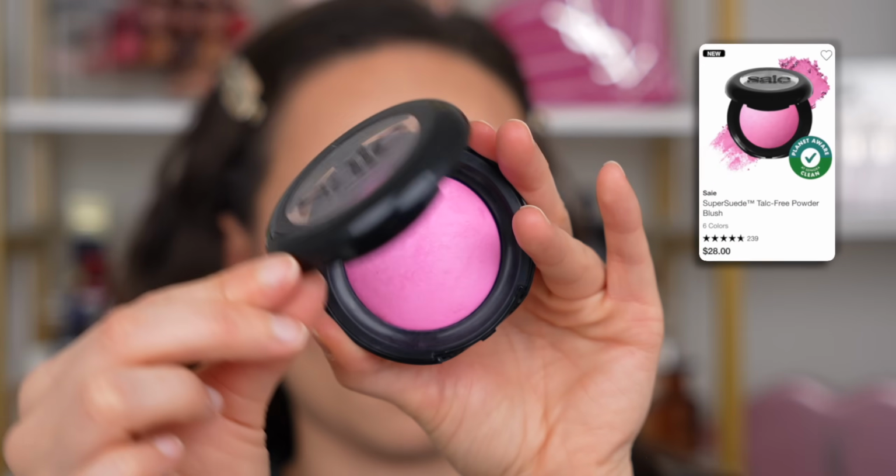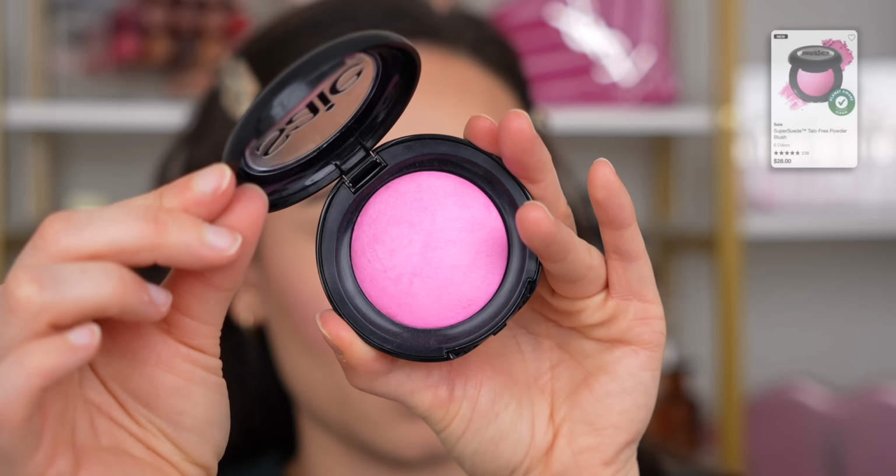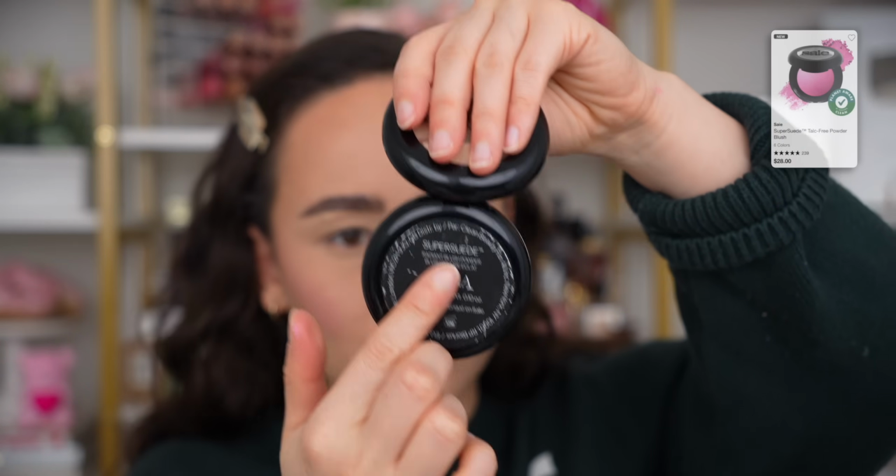It's for a certain situation, you know. So over top, I do want to add a radiant blush. This is the Super Suede from Saie. I just hate this packaging. It just feels like it's going to break. And look, it's all getting scratched up already. I don't understand, but this is the shade Bella.